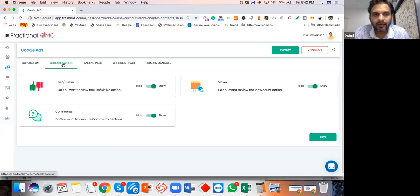So these are the things which you can control. If you want to show, you say show. If you want to hide, it's just a click, hide it out. Because it should say start. Now, you have multiple.